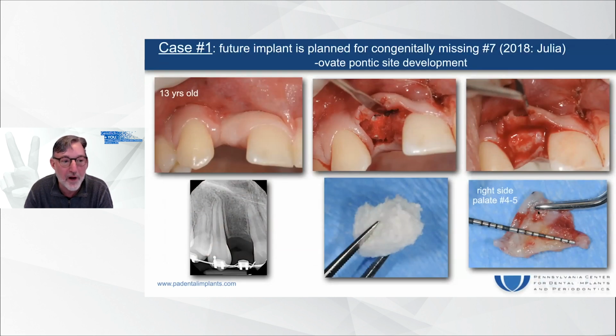Our first case with the Fiberguide is a 13-year-old post-orthodontics. We see beautiful ortho. I go to her upper right palate, which is very thin. This is back in 2018. So I decided instead of going to the other side of the palate, we used the Fiberguide first, covered it with some palatal tissue, a connective tissue graft.